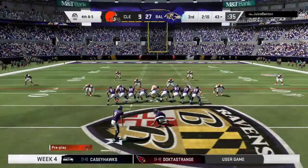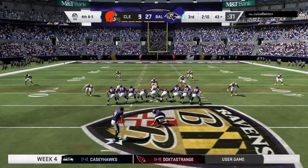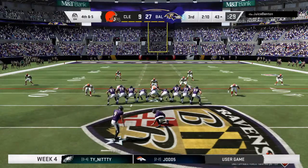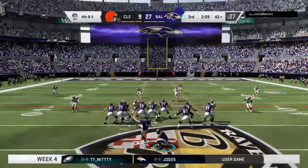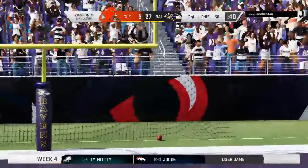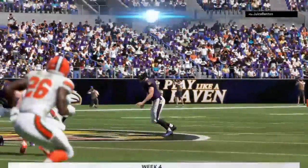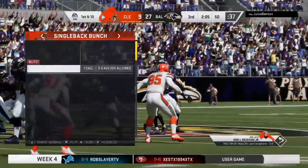Now Justin Tucker. He has hit from 61 in his career, so he has the leg for this. They spot it on the midfield stripe, so it is a 60-yard attempt here. That's running out of steam, and it won't get there. He left it just short, no good, and this score will stay right where it is.